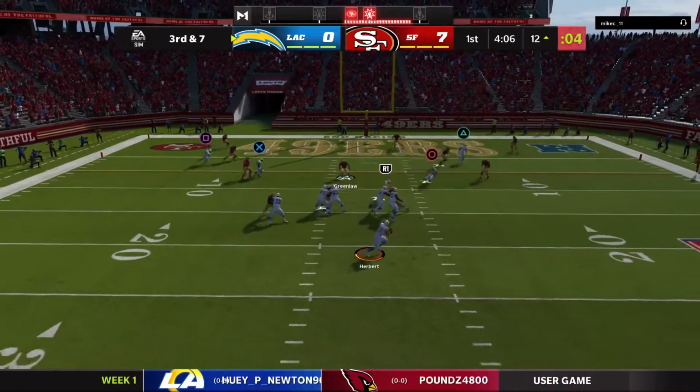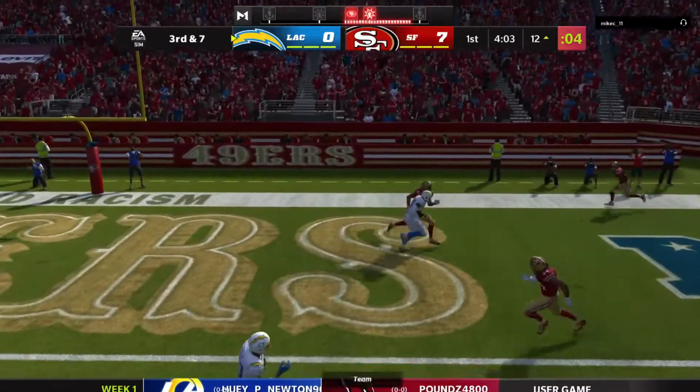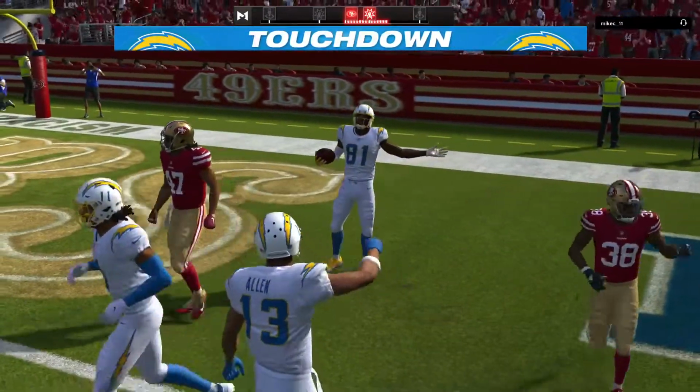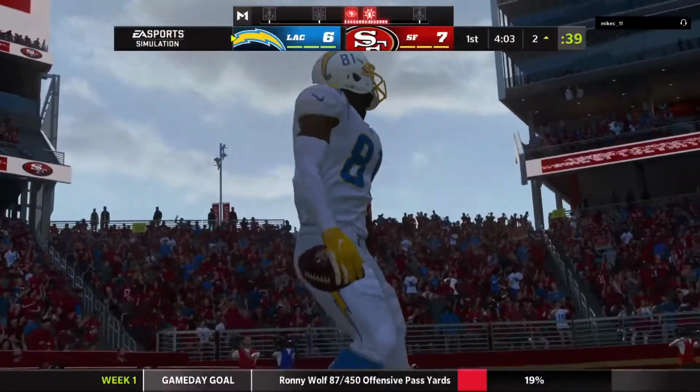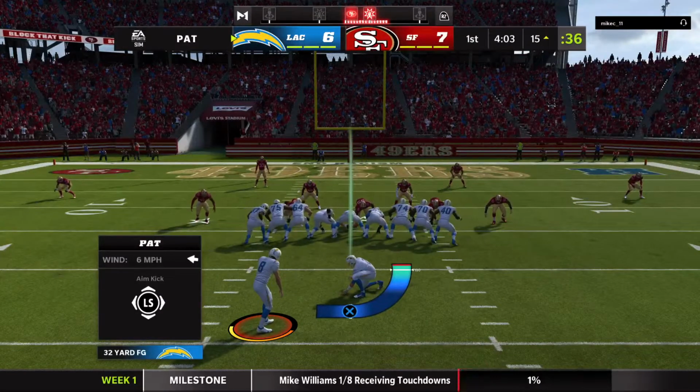Out of the gun, Herbert. Flush to his right. He finds his receiver, Williams, for a Charger touchdown. Mike Williams there to make the grab. And the Chargers are an extra point away from tying this thing up.